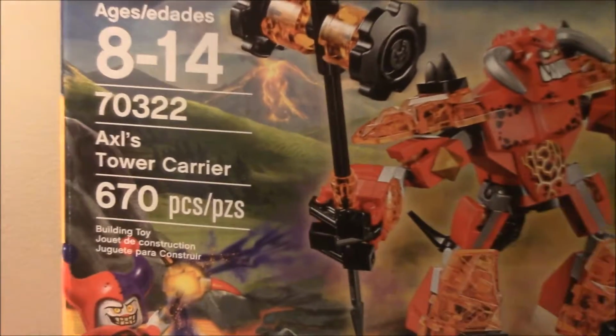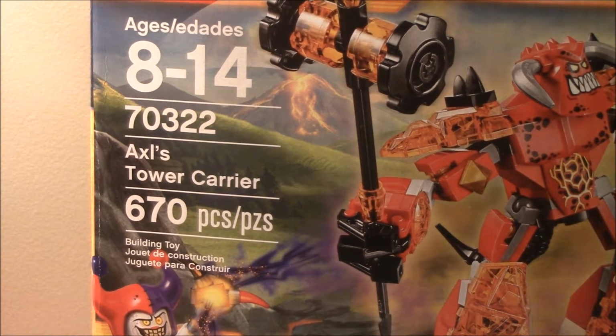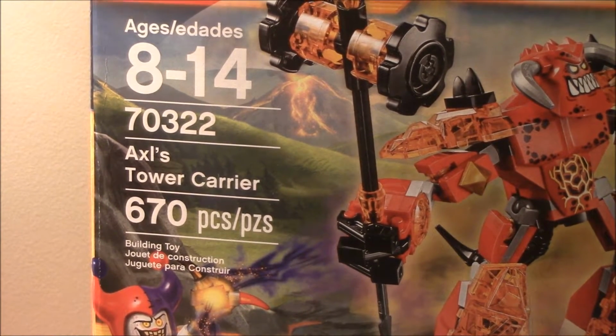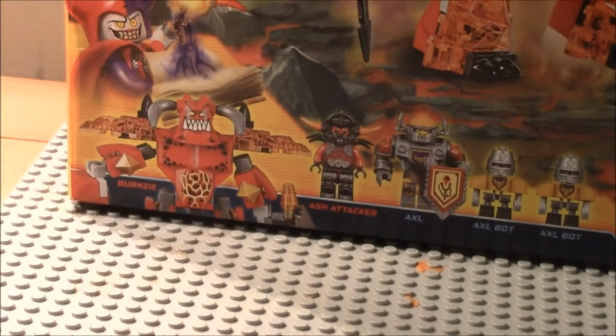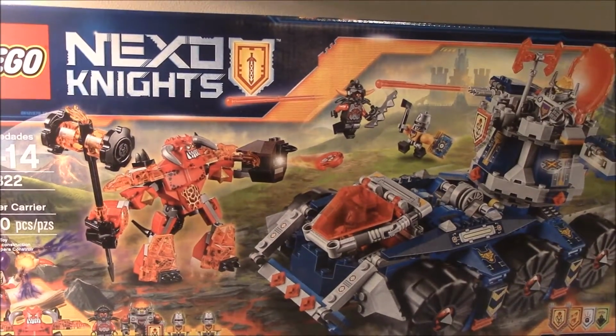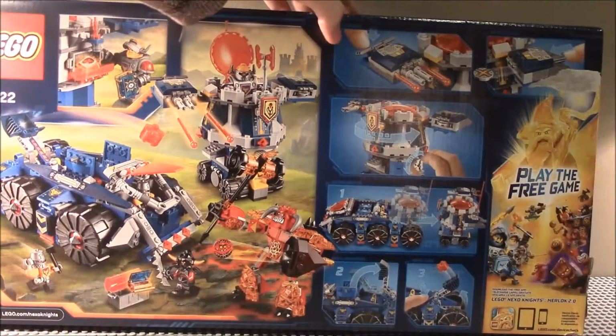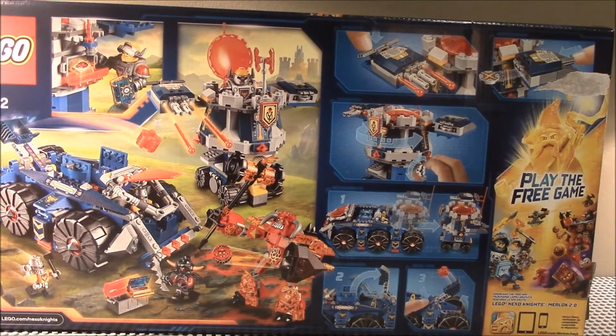This is 70322, ages 8 to 14, 670 pieces, Axel's Tower Carrier. You can see it includes Bernie, Ash Attacker, Axel, and 2 Axel bots. You can see the front of the box, and then you can see the back of the box with the features of the set.